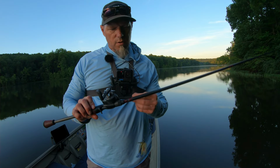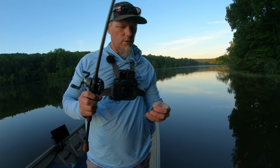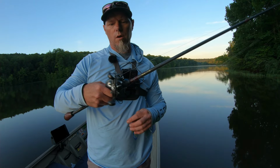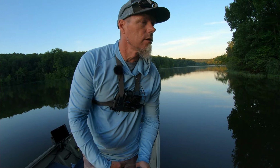And also, as far as rod, this is that Virtus 7.2 swim jig rod. So anything like 7 to 7.3 with the kind of medium heavy action will work on the swim jig. I like a 7 to 1 gear ratio, just something kind of fast. Get those fish out of the grass.